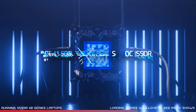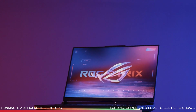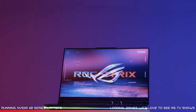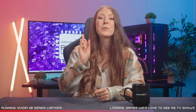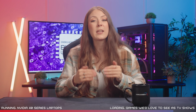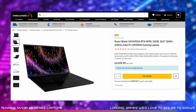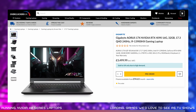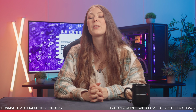I wish that I did have a sample to show you, but unfortunately the majority are still on pre-order, and we're yet to receive our long-awaited review sample. However, do look out for a video when we do finally get our hands on one. Overclockers UK stock gaming laptops from well-known manufacturers such as Gigabyte, MSI, and Asus. Personally, I love the look of the new Razer Blade, the MSI Raider, Asus Flow, and Gigabyte Aura 17X. I've put links to the section below so you can have a browse around and see what these new laptops have to offer.